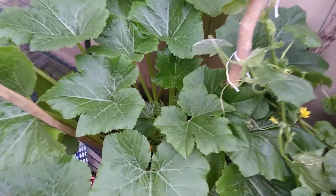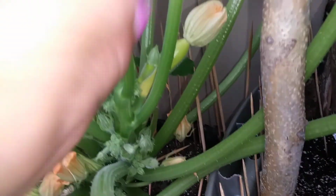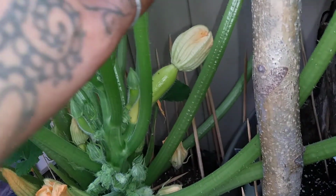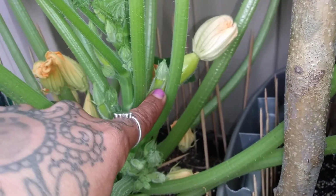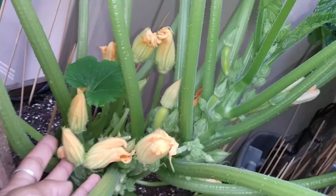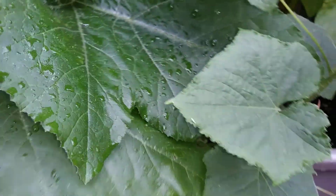But if we get inside, we can see, you know, these little things, they're spiky. There's spikes on these things, and they feel like little needles. So we've got one in there, one right here. There was another one. One in there. A bunch of flowers that I'm going to pick to pan fry and eat them. They're delicious.